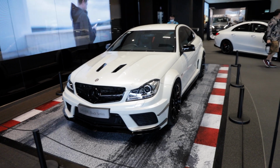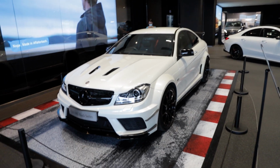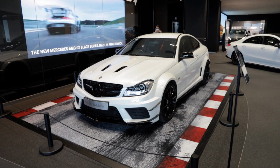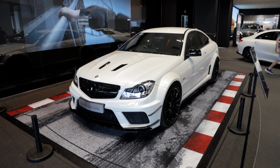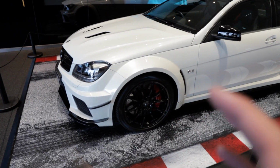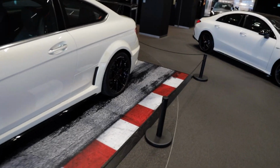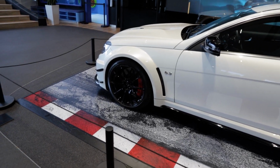So the first car right here is the C63 Black Series. Although this is not the first Black Series they ever made, this is the first C-Class Black Series they made. It has a 6.2 liter naturally aspirated engine, making over 500 horsepower. And it is a limited car, so it got some really iconic stuff like the extra wide fenders at the front and the back, so you can definitely tell it is a real one. Although I know someone will make a fake body kit for it, but Black Series is Black Series.